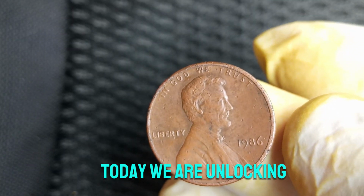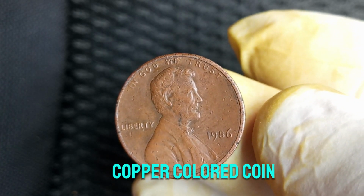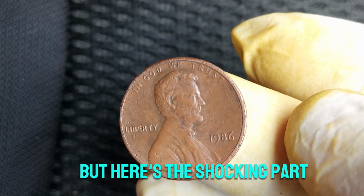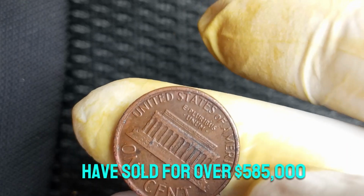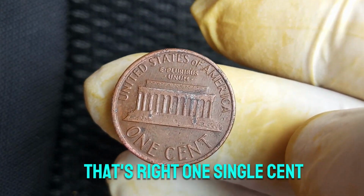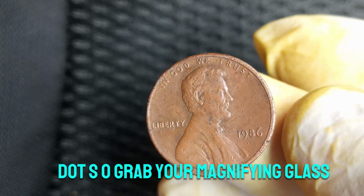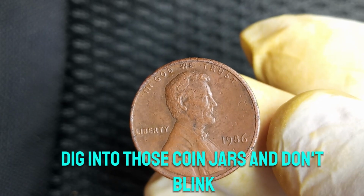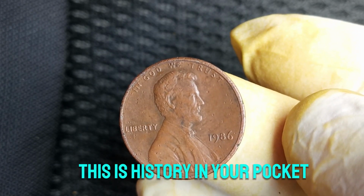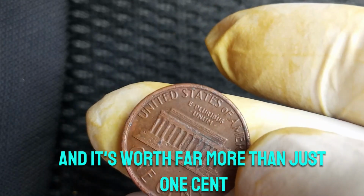Today, we are unlocking the incredible story of the 1986 Lincoln cent. Yes, that tiny copper-colored coin that millions of people overlook every day. But here's the shocking part: some of these humble pennies have sold for over $585,000 in auctions. That's right. One single cent, just one, can change your life. So grab your magnifying glass, dig into those coin jars, and don't blink, because this isn't just another coin. This is history in your pocket. This is the 1986 Lincoln penny, and it's worth far more than just 1 cent.